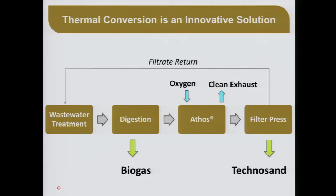You put oxygen into the process to encourage this thermal conversion. It happens under temperature and pressure. And what that does is it breaks down the organic material into inert matter, and it produces a clean exhaust gas. And the reason for that is because it's not a combustion process, it's an oxidation process.